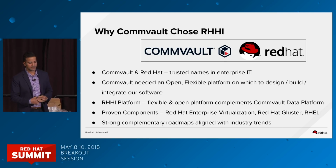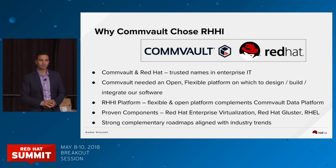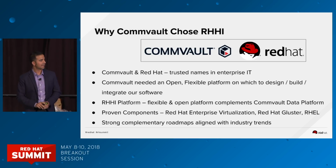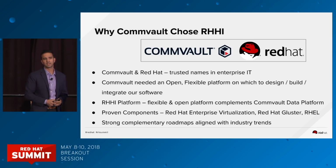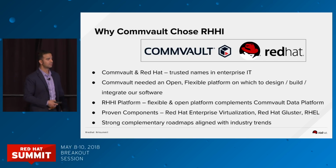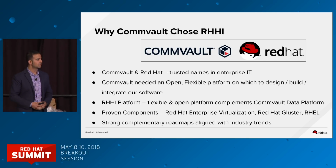And what we realized was that with the flexibility we have in the RHI platform, the fact that it's open source, it is something that is very flexible. You can run that on any hardware platform of choice. That gave us a lot of benefits in terms of our ability to choose the hardware platform. So we use OEM servers from Fujitsu. That's what we have in our appliance form factor. And the RHI platform works just beautifully with that, no issues at all.